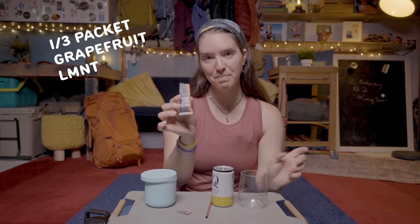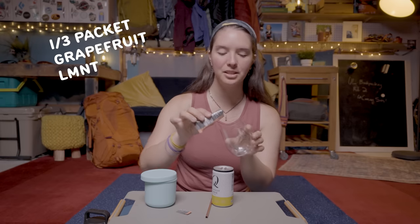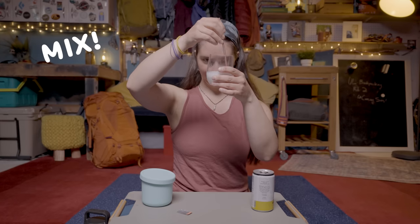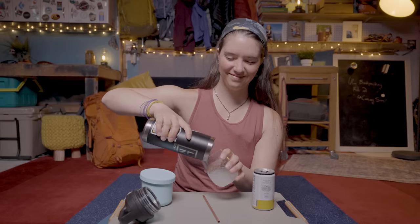So I thought it'd be fun to test out one of those recipes today. We are making a non-alcoholic grapefruit Paloma, starting with 1/3 packet of Element grapefruit salt, adding tonic water. Next we add ice. And then last, I'm gonna add a little squeeze of lime. Oh, that's so good. I definitely wish that I had known about this when I was up at the treehouse, because this is a perfect summer camping drink. I'm gonna be trying a whole bunch of Element's recipes this summer.